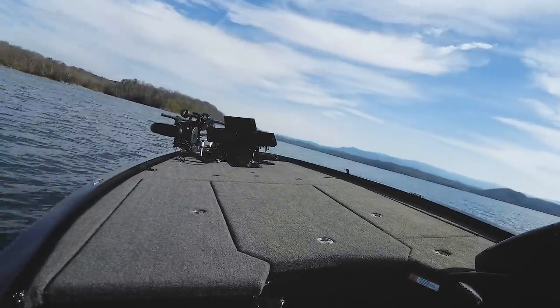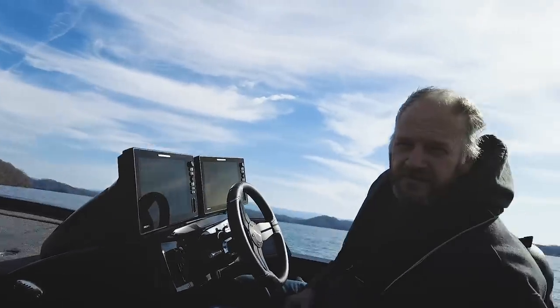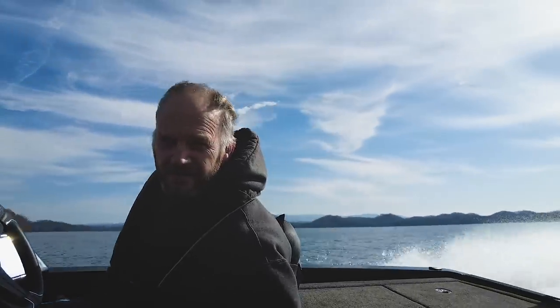Okay, get ready for this. That's literally what we did. Wanna go deeper? We'll go deeper. We're gonna hit waves coming up here. Yeah, Brent demonstrated this no hands over waves thing, and I had to try it.